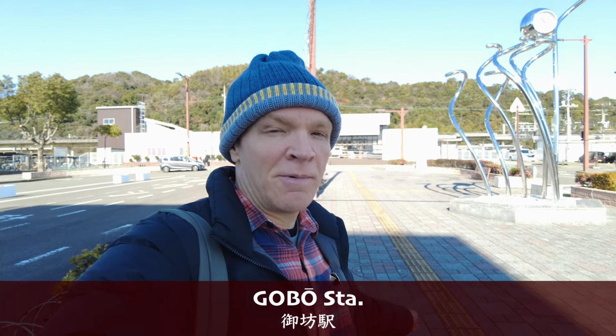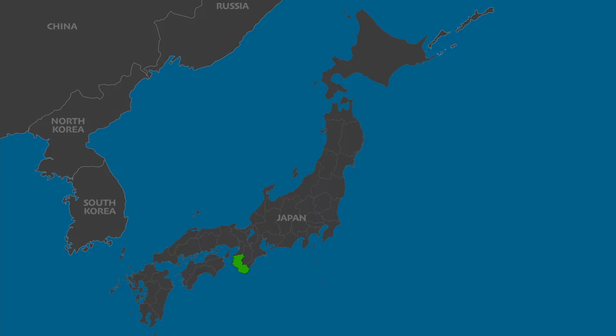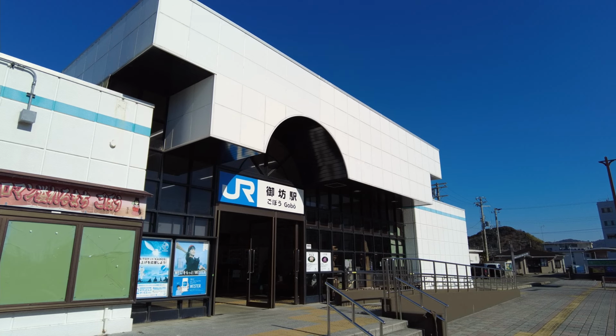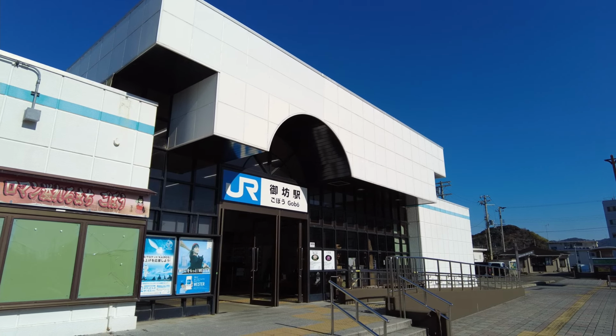Good morning. I'm still Jeremy, and I'm here at Gobō Station in Wakayama Prefecture, and I'm going to spend today investigating something called the Kishū Railway. Gobō is a JR station, Japan Rail, the National Japan Rail Network.